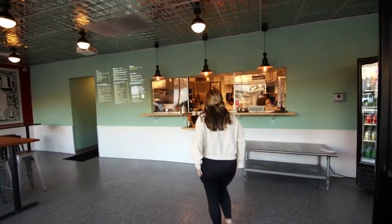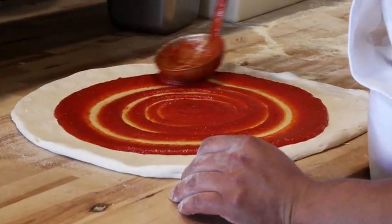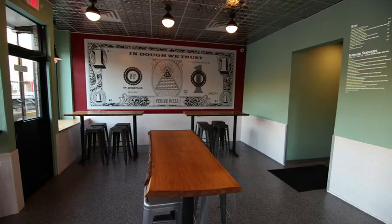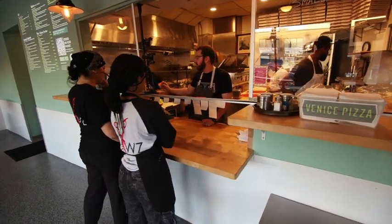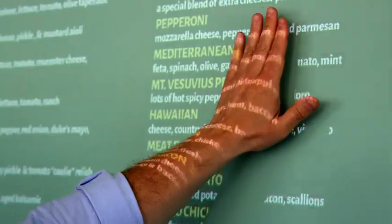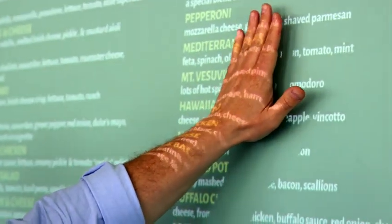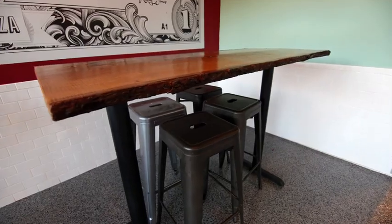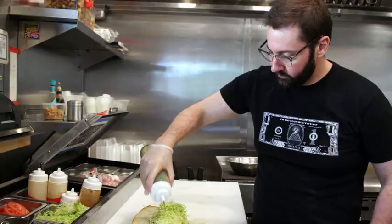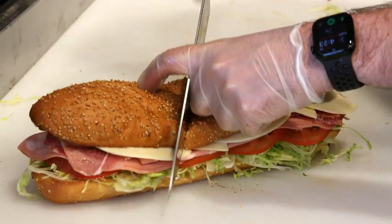At first glance, this looks like it could be any typical pizza shop. There's a menu on the wall, a few tables and stools, and a guy behind the counter ready to take your order. But look a little closer and you'll see that the menu was actually beamed onto the wall by a state-of-the-art projector. The tables are custom built with a live wood edge. And that guy behind the counter, well, he's giving the food a delicious upgrade.